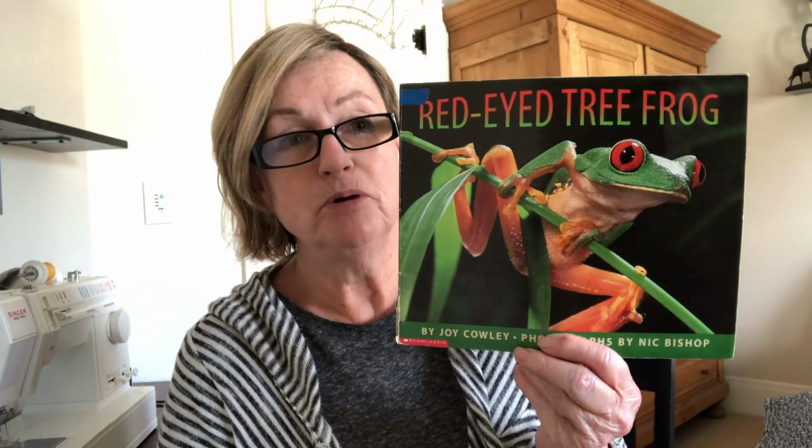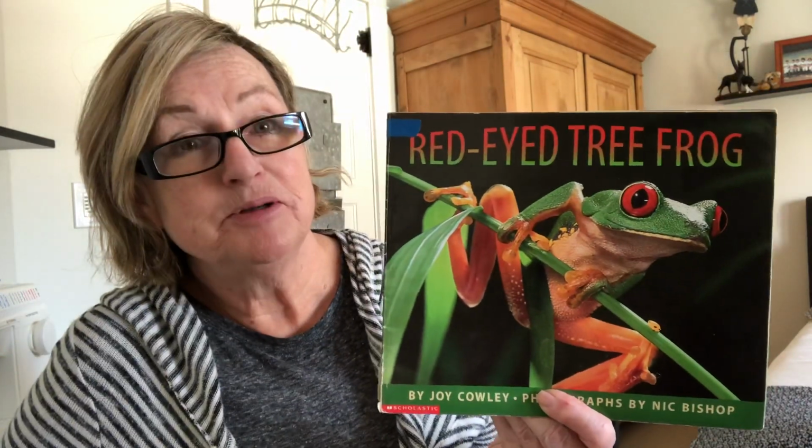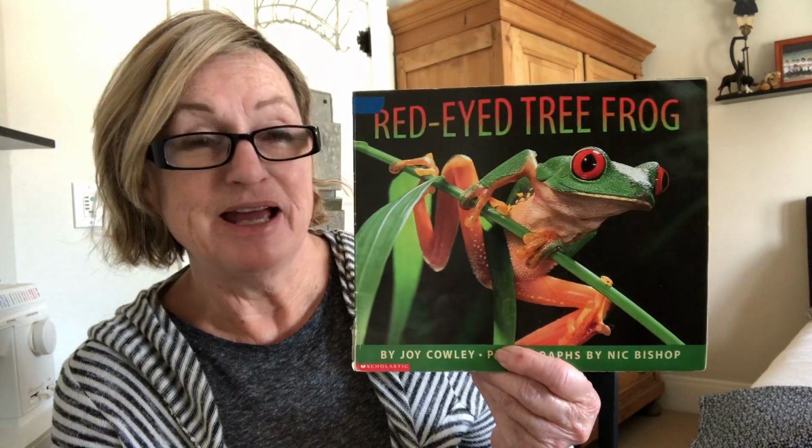It's time for stories. I have a very special story to read to you today, and it's written by one of my favorite authors. The person who wrote this book is Crowley. Now I picked this book, it's called Red-Eyed Tree Frog. I picked this book because the last lesson you had with me was about animals that hatch from eggs. And so I decided, why don't I read a book about a frog? Because a frog hatches from an egg.